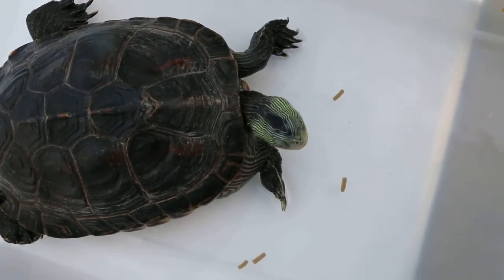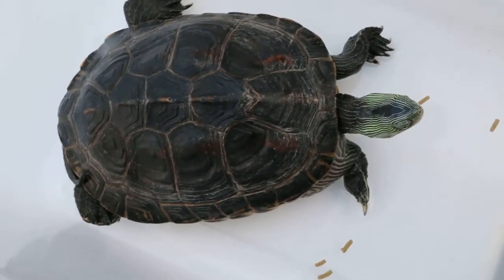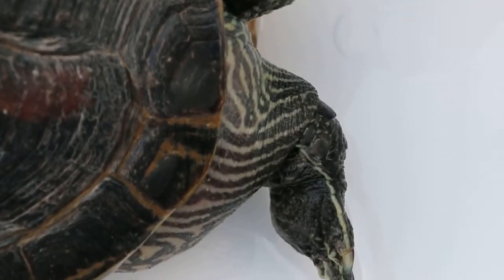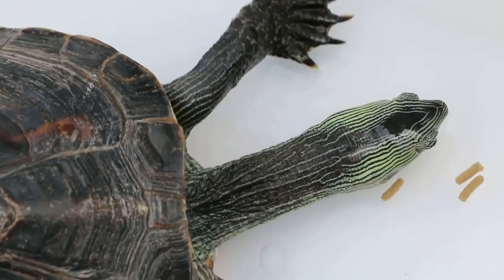Injection has just been given through the tail muscle. You can see the swelling is very big, so he can't retract his paw unlike the other one.